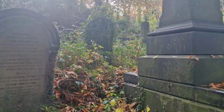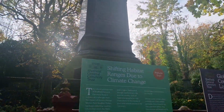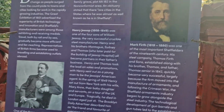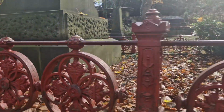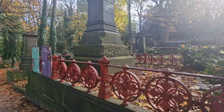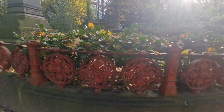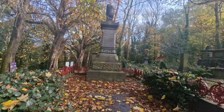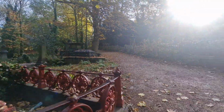John Watson. Who's this one? Alfred Crooks. This one's a big one. Can't read the name on it, but Henry Herbert Andrew, Mark Firth, Henry Jessup. Now, them names, I do know. This is a real big one. Let me just zoom out a minute. There you go. That's the Firth, Mark Firth. I wonder if that's anything to do with the hospital. Or Firth Vickers. Yeah, Firth Vickers. Was that a steelworks? Yeah. Possibly. And then you've got another big one here.